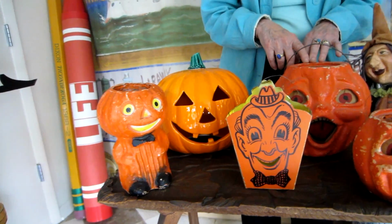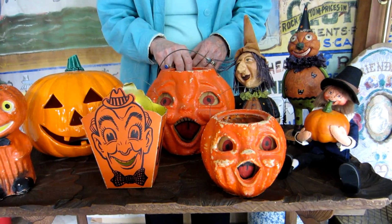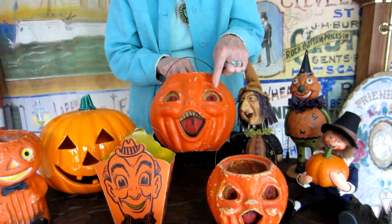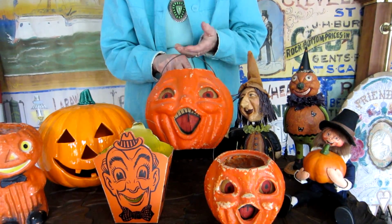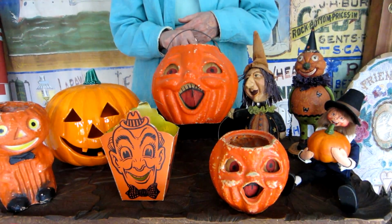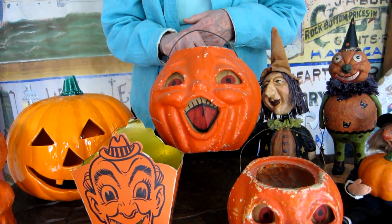The other jack-o'-lanterns are also paper mache. They date from before 1930. The larger one here has its own eyes, and that's what you have to look at. These eyes are on a piece of paper that's pasted inside the jack-o'-lantern, and they very often get, I suspect, poked out by some child who thinks that's pretty interesting to investigate.